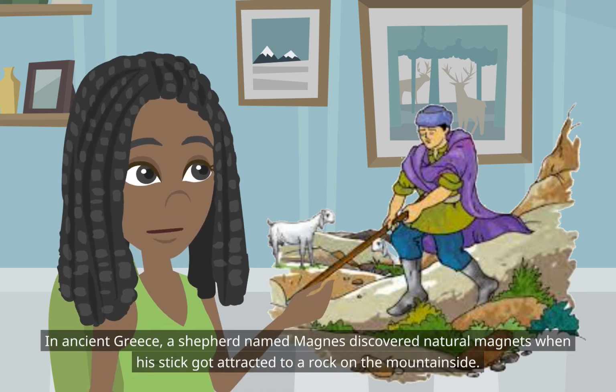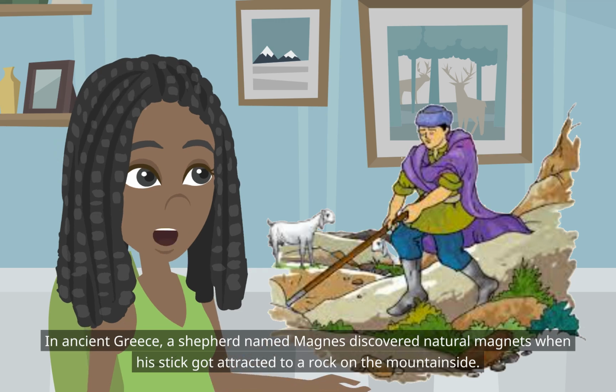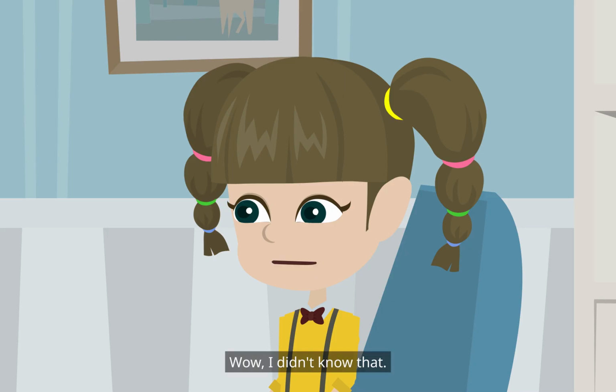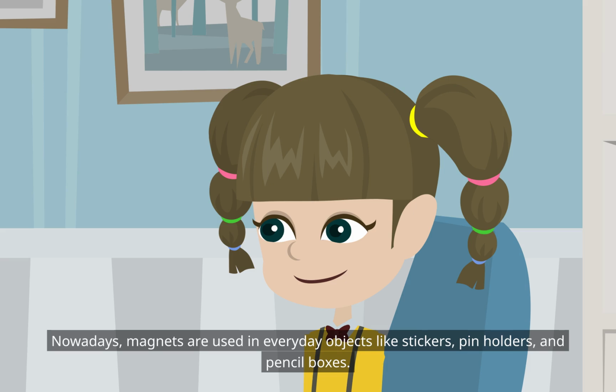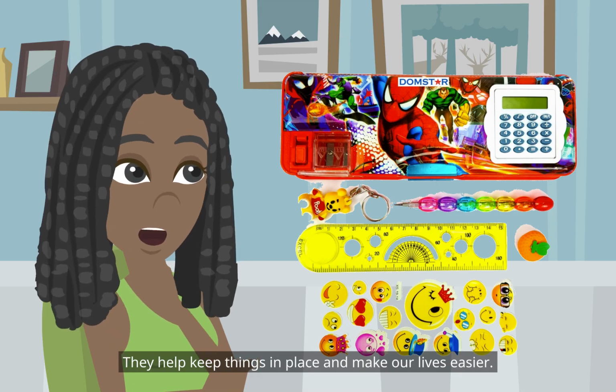In ancient Greece, a shepherd named Magnus discovered natural magnets when his stick got attracted to a rock on the mountainside. Wow, I didn't know that. Nowadays, magnets are used in everyday objects like stickers, pin holders, and pencil boxes. They help keep things in place and make our lives easier.